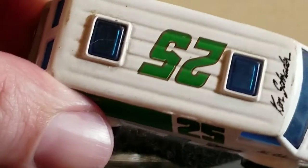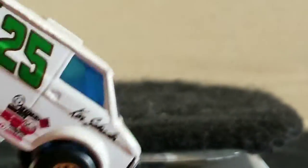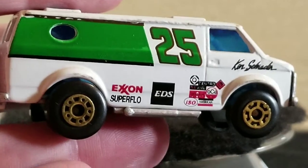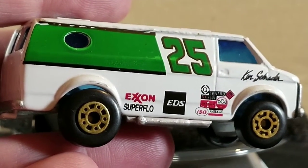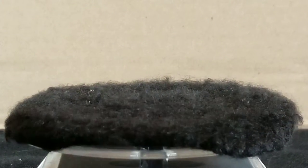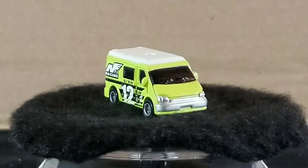So, another stanced Kenny Schrader. Another stanced, raked Matchbox Chevy van. You know, that raked stance was real popular in the 70s. Then we got some more little tiny ones, also from Jay's Diecast family.